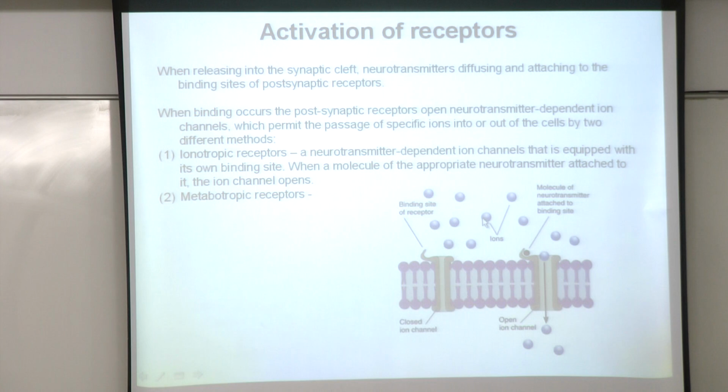So, a neurotransmitter-dependent ion channel, which is a ligand-dependent ion channel, as we said, is equipped with its own binding site here. When a molecule of the appropriate neurotransmitter attaches to it, it gets opened, okay? And the ions can get in or out. Here it's closed without the ligand, without the neurotransmitter, and here it's open.